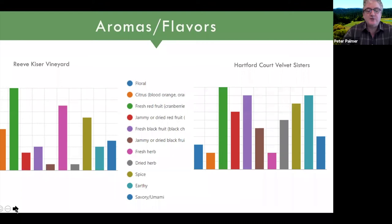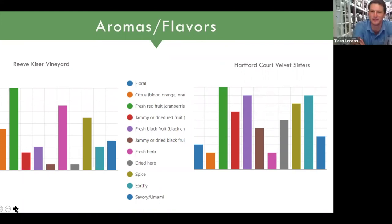I love the difference. I think you just mentioned it, the different kind of fruit expression profile between, was it the jammy or dried red fruits for the Reeve Kaiser versus the Hartford Velvet Sisters. Once again, alluding to that kind of almost like baked in a pie, in a very, very good way. Expression of fruit. It's also interesting the difference between fresh herb and dried herb. Our fresh herb on the Reeve is pretty high, our dried herb's very low, and then exactly the opposite on the core. Yeah, I wonder if that's vintage related.